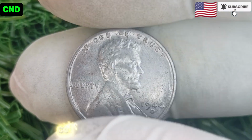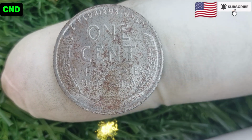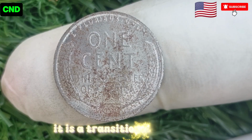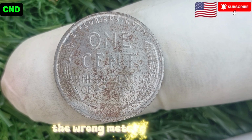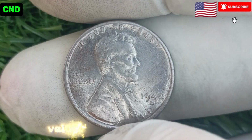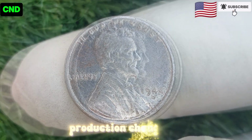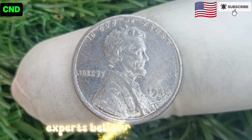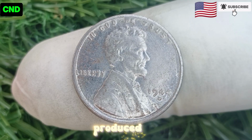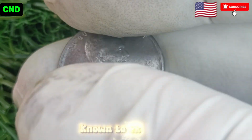Collectors consider this coin a mint error of the highest level. It is not a small off-center strike. It is not a double die. It is a transitional error, meaning it was struck on the wrong metal during a transition year. Transitional errors are some of the most valuable coins in American history because they represent a mistake at a critical production change. Now let's talk rarity. Experts believe only a very small number of 1944D steel cents were ever produced. Some estimates suggest fewer than 10 examples are known to exist.